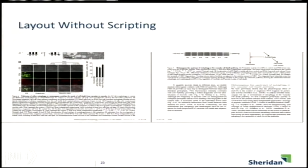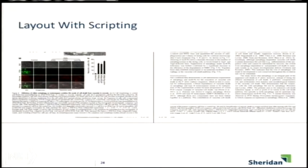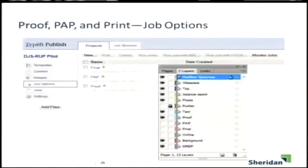So with scripting, we get that, which is a whole lot prettier. We have the figure legend continued on the next page, and we have the columns nicely balanced. As I mentioned before, we have different parts of the workflow where we need a different look to the PDF. And so we just use layers in InDesign and call different job options through the web services interface of Typefi based on the workflow stage.